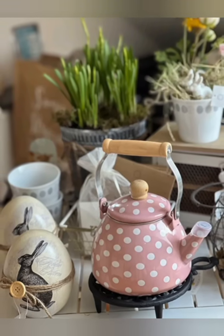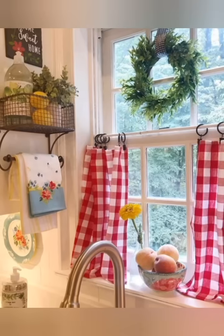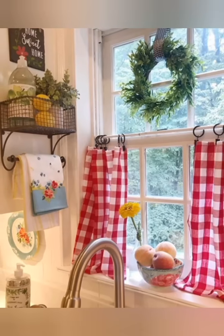Incorporate whimsical or quirky touches. Add unexpected items like a birdcage, a painted ladder used as a shelf, or hanging teacups.